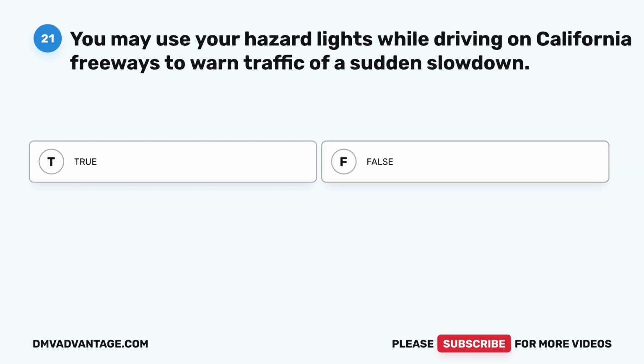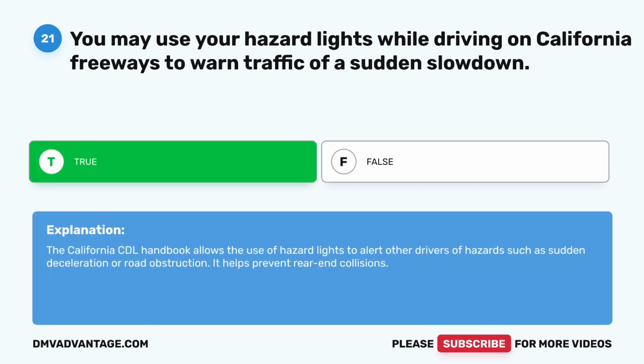Question 21. You may use your hazard lights when driving on California freeways to warn traffic of a sudden slowdown. True or false? True. The California CDL Handbook allows the use of hazard lights to alert other drivers of hazards such as sudden deceleration or road obstruction. It helps prevent rear-end collisions.